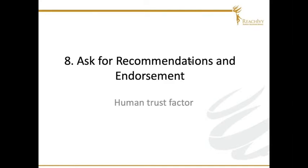Trick number 8: ask for recommendations and endorsements. Again, mostly we don't see this done in profiles. And the simple reason for why you should do this is the human trust factor. You are much more likely to trust somebody if somebody is vouching for that person. Think about it. How many times have we hired somebody or recommended a friend for a job and they've had a positive outcome, or just introduced a friend to another friend?